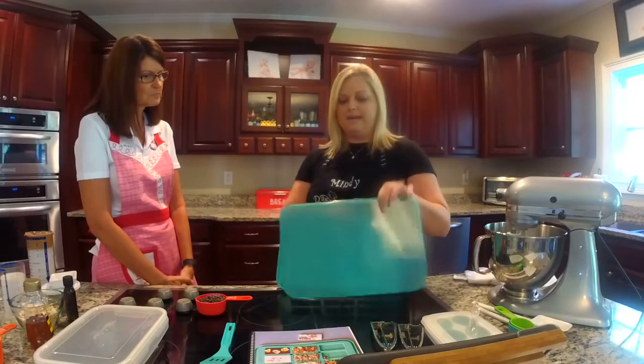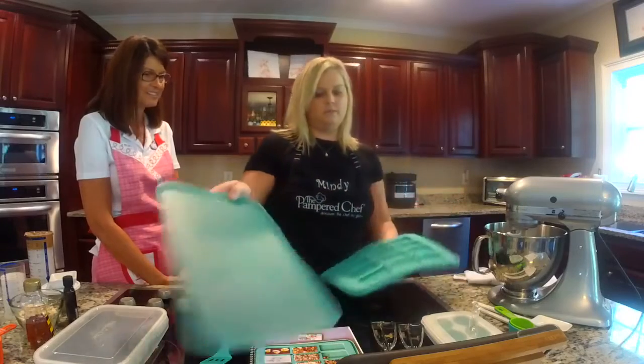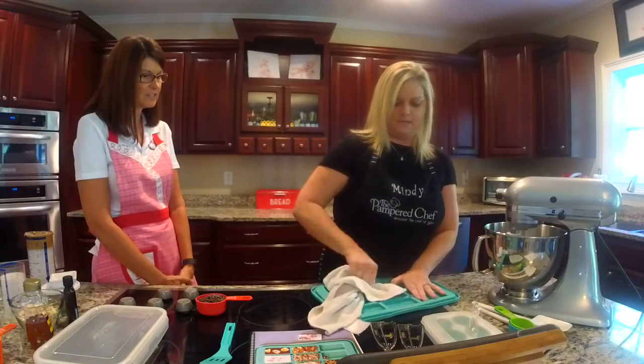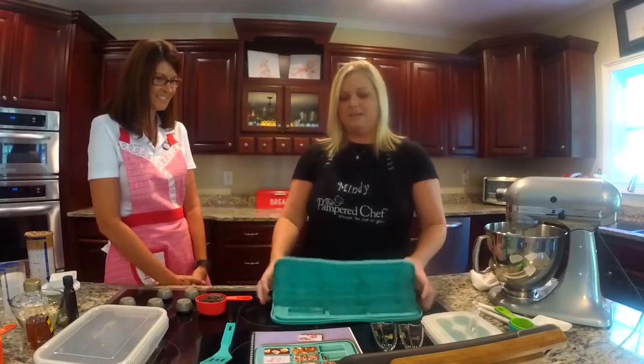So the lid is plastic. The base is silicone. I've got a little leftover flour in there. Let me wipe that out really quick. Had a little bit left over from the last thing I made, I guess. Like I said before, it says pampered, not perfect, right? So this is our snack bar maker, and you see that it's kind of flexible.